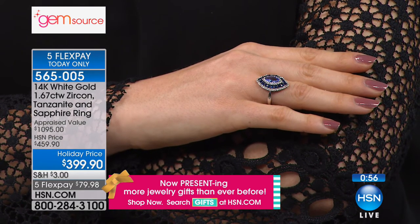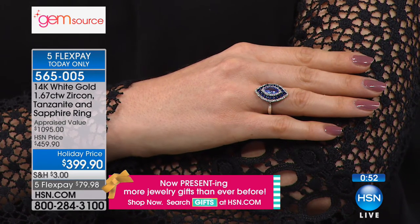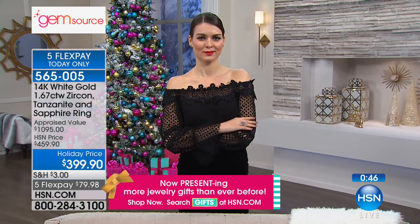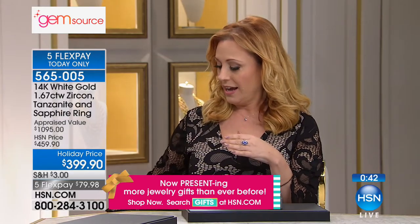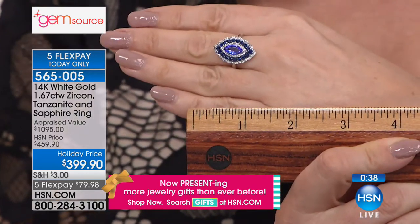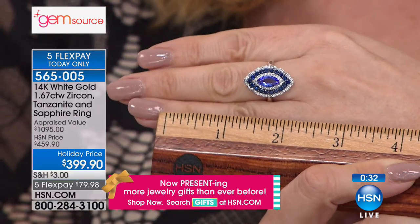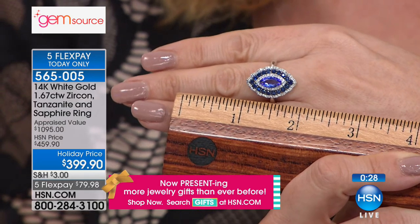This was something that we were just going to mention for a second, but we have the opportunity with a couple of sellouts to talk about it for another minute or so. I know we only have a minute before the show is over, so that will be all the time that we have, but this is a wow ring. And I'm going to get my ruler out here because I do want to show you the size of it. Look at how much ring you've got for your dollar there. From end to end, it's like 3/4 of an inch.